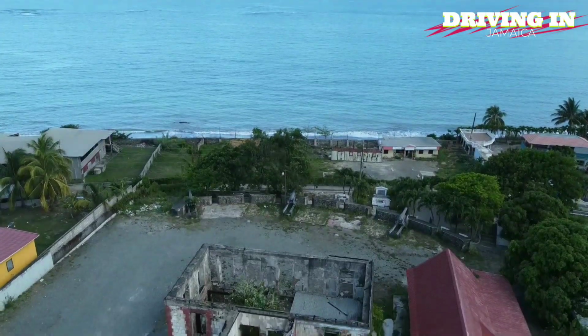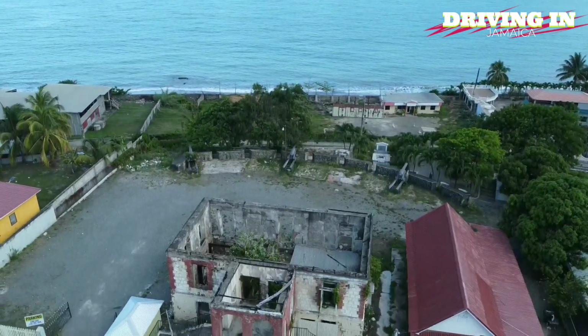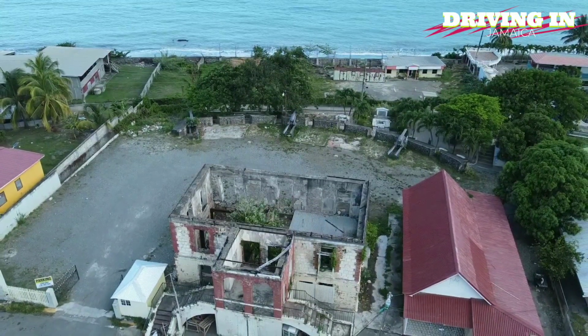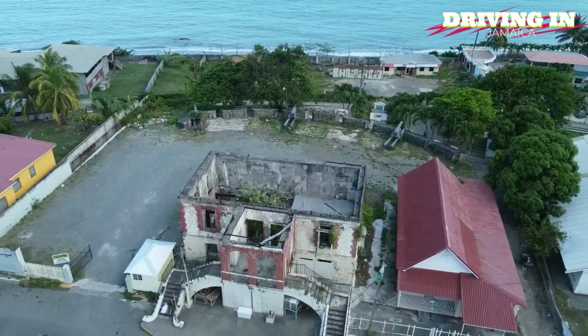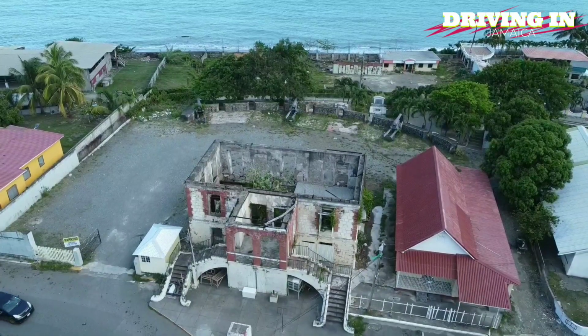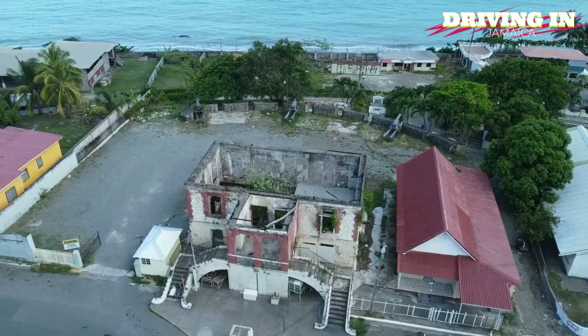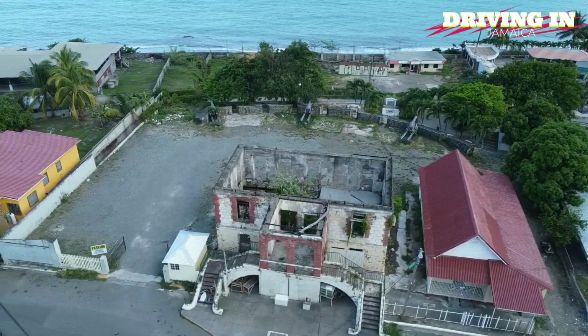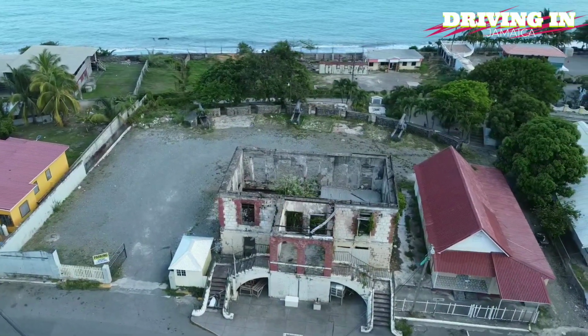But I'm not against historic sites, but a building with no roof, no windows shouldn't be kept there just because it's a quote unquote historic site or a heritage site. But a site like this one, every expense should be spent to restore it.